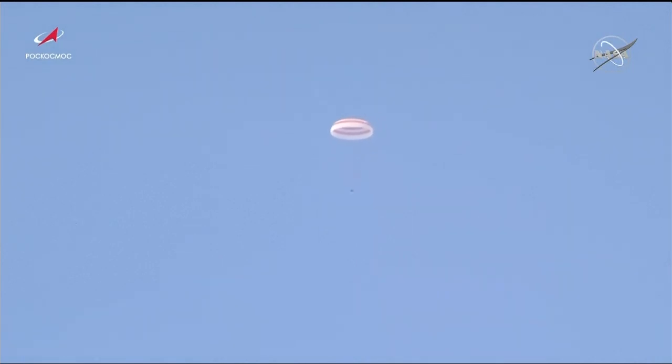Slight correction to what I said there. This video actually coming from the team who arrived on the ground, ready to rush in to meet the crew once they do touch down. Helicopters also, of course, converging on the landing site to provide their support personnel as well. What a ride! Amazing.